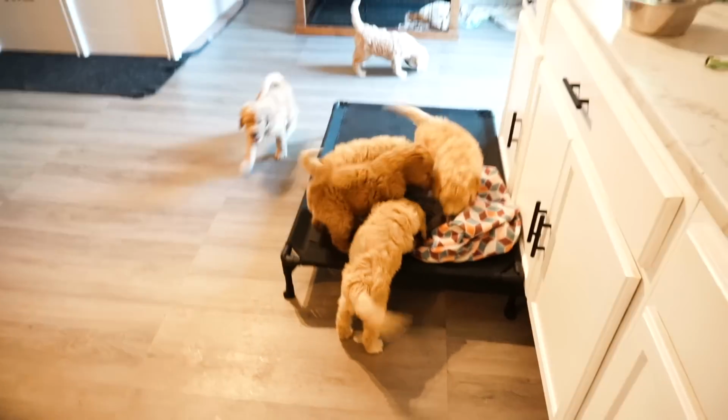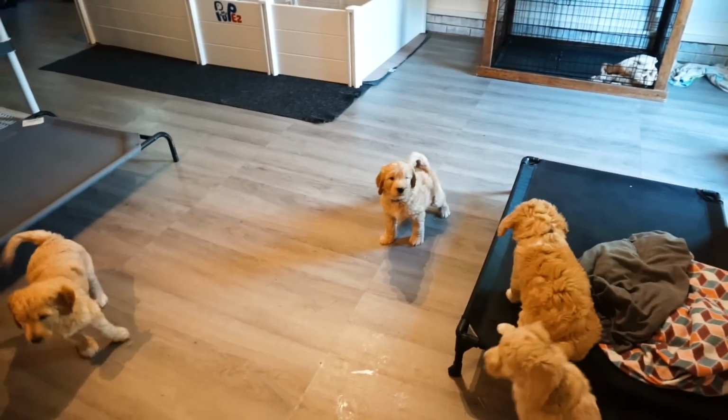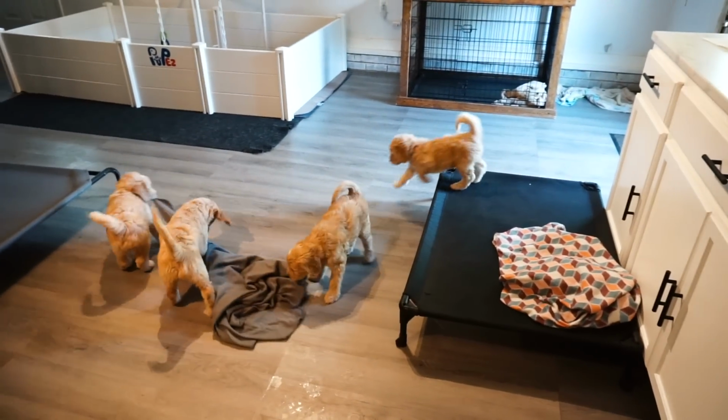Everyone is back inside now that I got the car filled. They were out there for maybe 3 or 5 minutes just to run off some steam. Oh, you're peeing? That's great, because it's just so super hot outside. So I'm going to clean up his pee and then we'll move on.